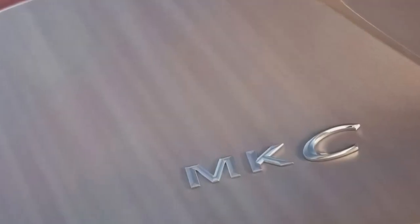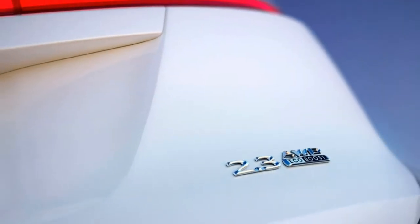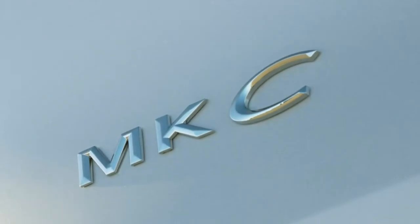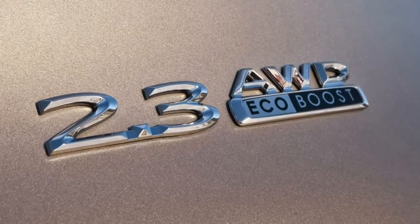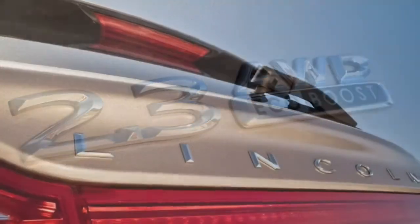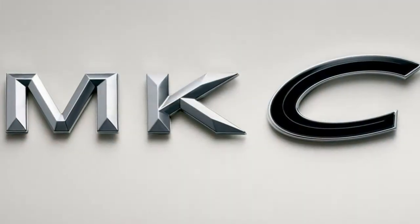Steering. Quick initial steering response gives the MKC a reactive, almost darty feel. Not much road surface feedback finds its way to your fingers, but isolation is more the point in this particular class anyway. Effort levels feel natural.